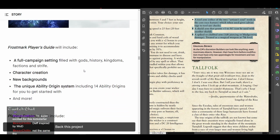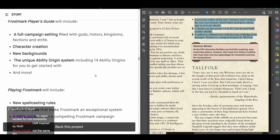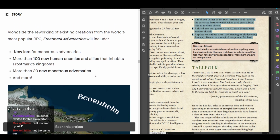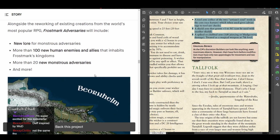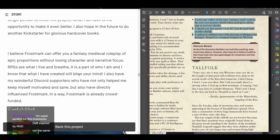Oh, it does sound like a little bit of a mashup between traditional D&D and World of Darkness. Is that close to what you're? Yeah, okay, definitely inspired by World of Darkness, about the same. Very cool. All right, I will have to check this out.